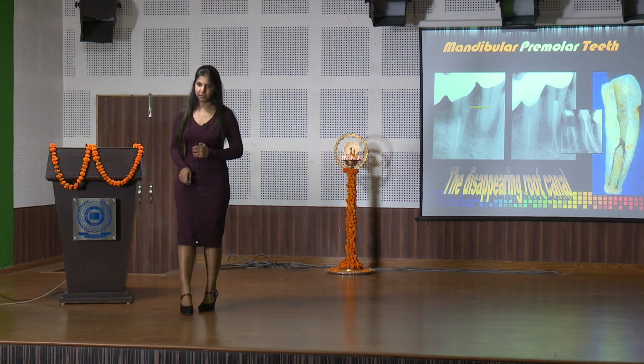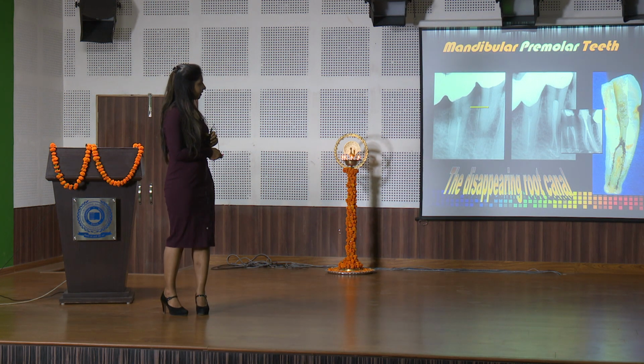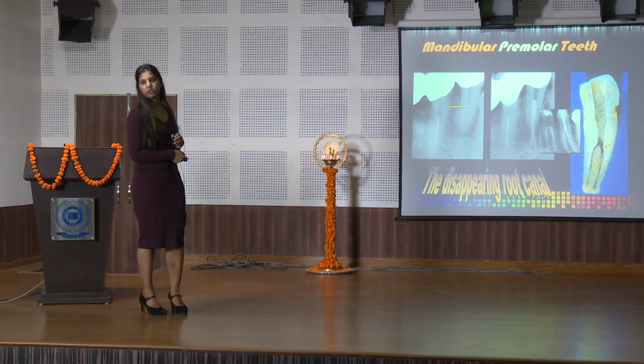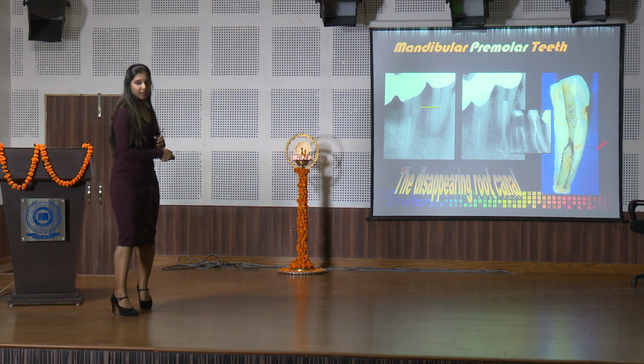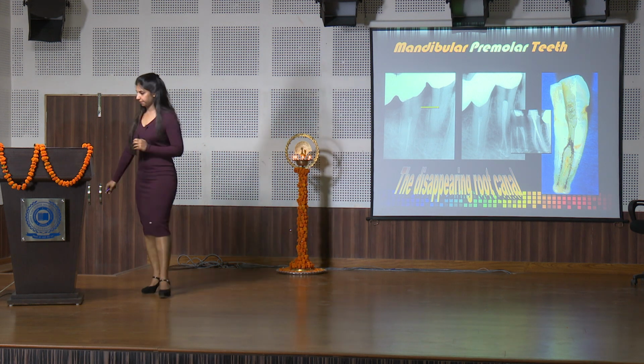So how to treat such cases? Very easy, don't get panicked. Just extend your access till that area of furcation with a long tapered fissure safe-ended bur. And from here you can consider it to be a two canal tooth. So from here you prepare these two canals separately, obturate them, and then the rest of the canal can either be filled with thermoplasticized gutta-percha, or you can make a corono-radicular restoration with a composite here.